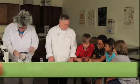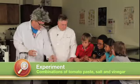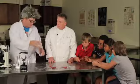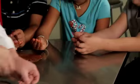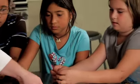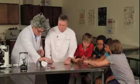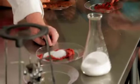Okay, let's do it. So what we'll do is, first one, three ingredients in this. Tomatoes, salt, vinegar. So we'll do tomatoes and vinegar together. Let one of the children rub all those out. Okay, why don't you rub that. See if that works. Get that in there. We'll do tomatoes and salt together. Stir that up and then.